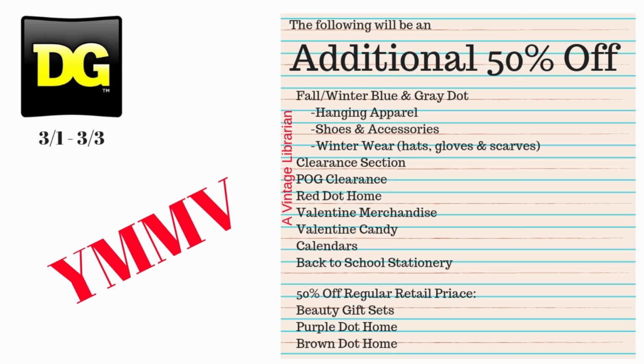So the following items are additional 50% off. That would be the fall winter blue and gray dot. That's the hanging apparel, shoes and accessories, winter wear, which is hats, gloves, and scarves. Those were already on sale Tuesday, so whatever sale price they were Tuesday, they're another additional 50% off from that sale price. And then of course, for this upcoming Friday, your clearance section will be an additional 50% off their tags.